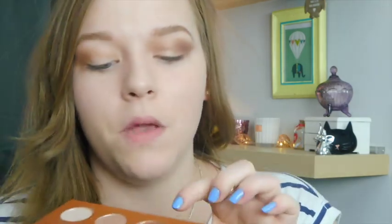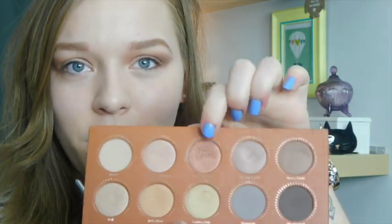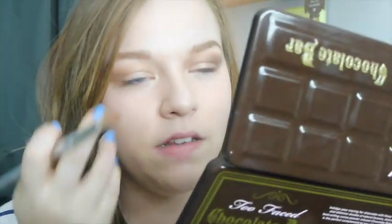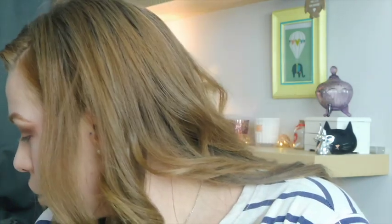So I'm going to use this in this tutorial, and I'm using this Copper is King shade here, which is this really nice coppery colour, and I'm just going to blend that into the crease a tiny bit below where I put this Salted Caramel colour. And then I'm going to switch to my Zoeva Petite Crease brush just to blend that out.